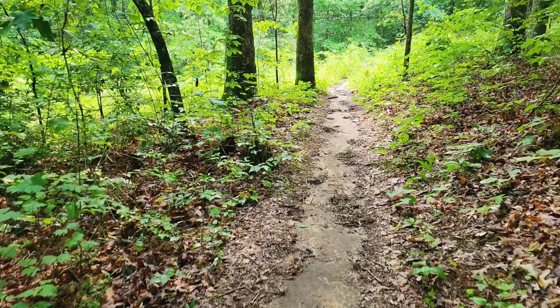Hey everybody, I'm on the Hidden Passage Trail at Pickett State Memorial Park in Tennessee. According to AllTrails, this is going to be an 8.5 mile loop trail with over 900 feet of elevation gain. So I'm really excited about this trail. It has sections of the Chautauqua Trace and the John Muir Trail within it.